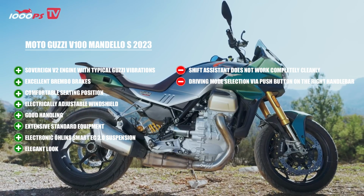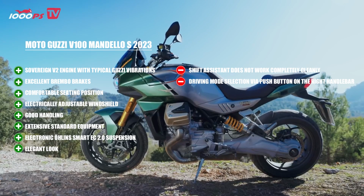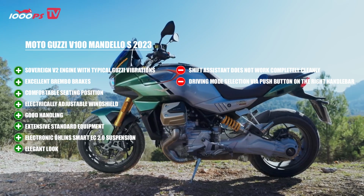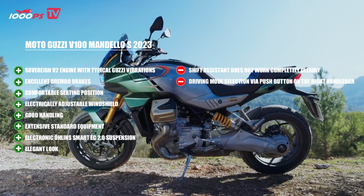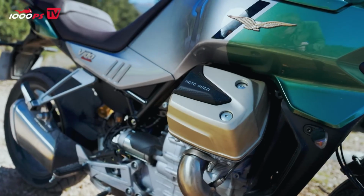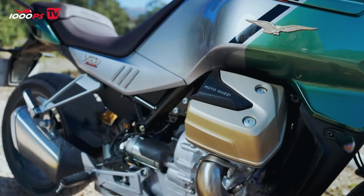Finally, the S version spoils you with a standard quick shifter, including blipper, heated grips, MIA communication system, tire pressure monitoring, and the electronically adjustable suspension SmartX 2.0. Asking just under 20,000 euros for this may therefore only seem steep at first glance.